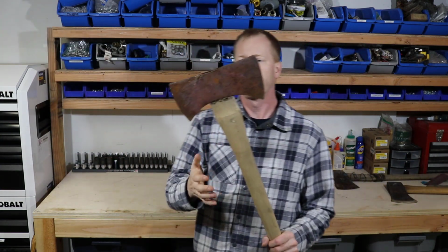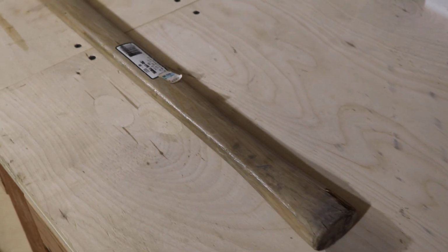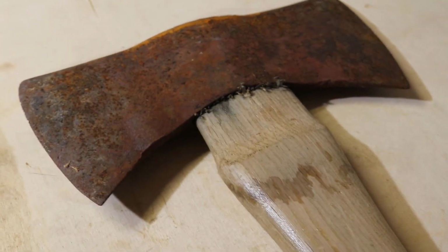This other axe, this is a double bit axe, or it's got a blade on both ends. As far as I know, typically one end would be kind of the utility side and the other side would be a much sharper actual chopping side for the woodsmen that were out there.